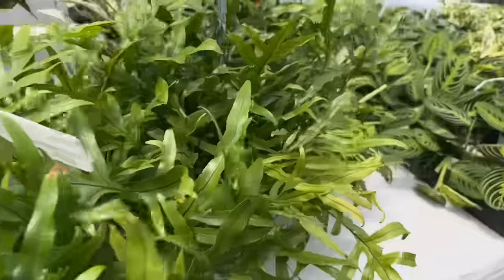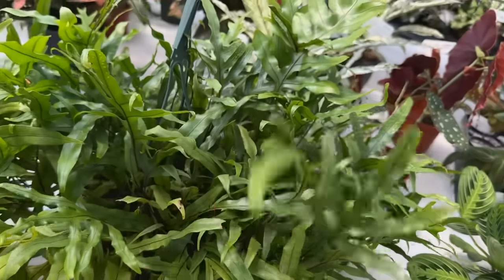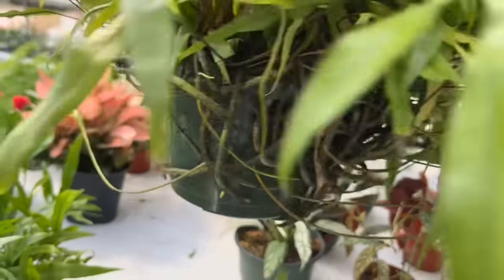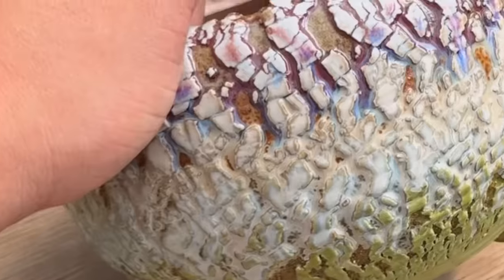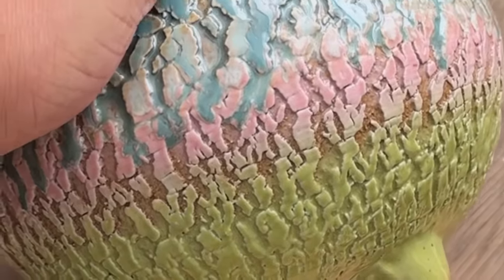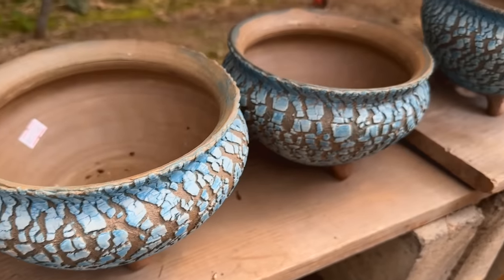They have these nice kangaroo ferns too. These are $18 each in the hanging pots. Love the rhizomes, really cool. They also have some really cute pots in right now. I'm loving these, so cute. But I think I love this one the most. Look at the colors on that one. $17, and it has a drainage hole. These are cute too.